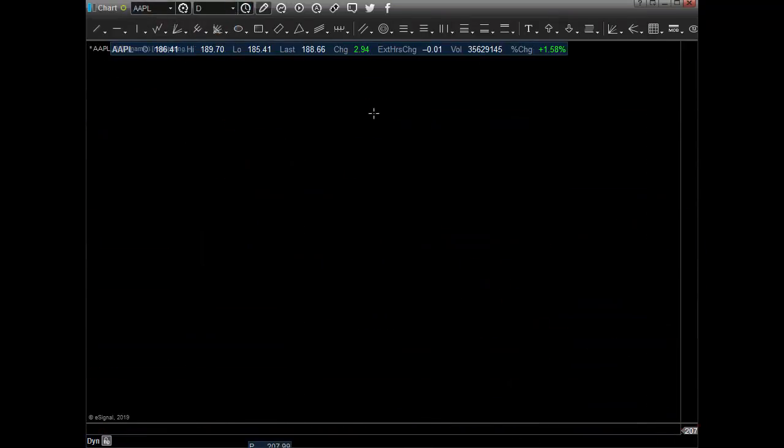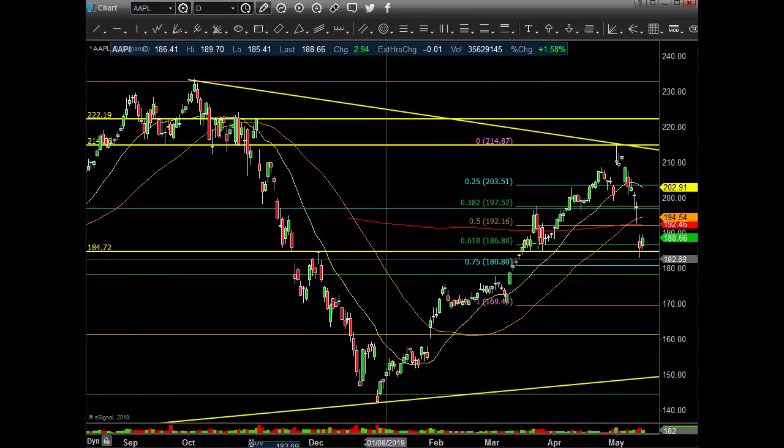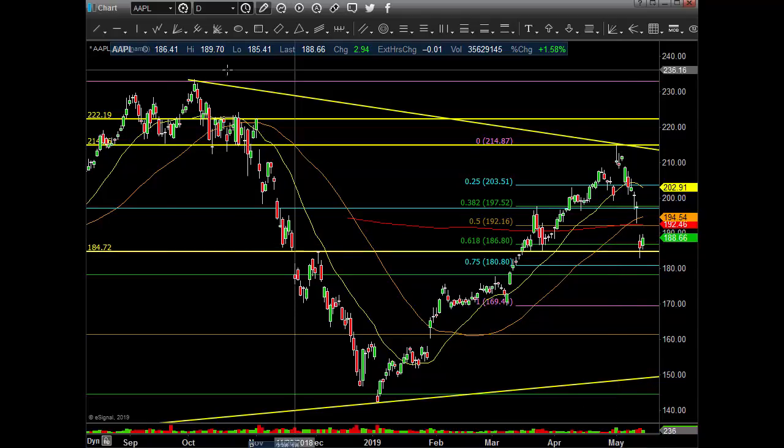Daily chart, 294 up, a little bit down after hours, 35 million shares traded, 1.58% up on the day. We're holding that area, 184.72, guys. Great support down in here with the 618 coming from this high pivot right here.